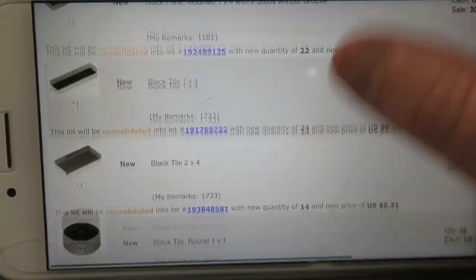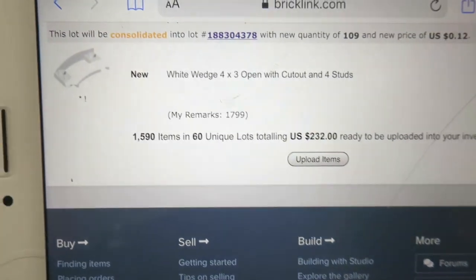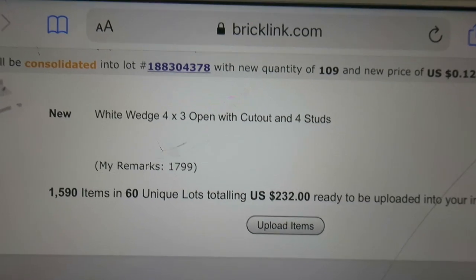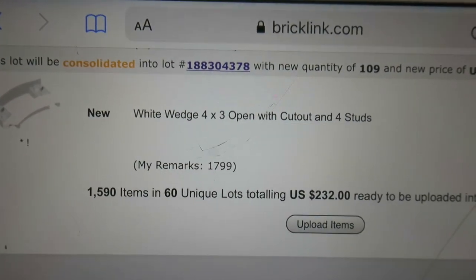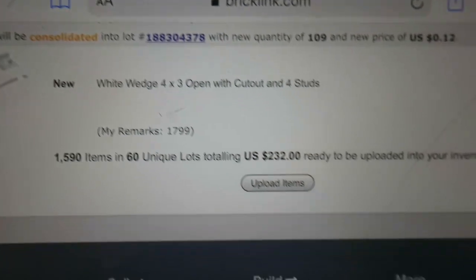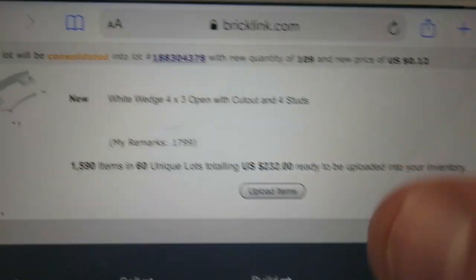Alright, everything has been entered for the puppy Brickhead. It's a good one here. Almost 1,600 items, $232. So I paid $7 each one, $70 for them. So looking at about $180 I'll make back, but some good pieces. Not the best part out, but added some good stuff here.